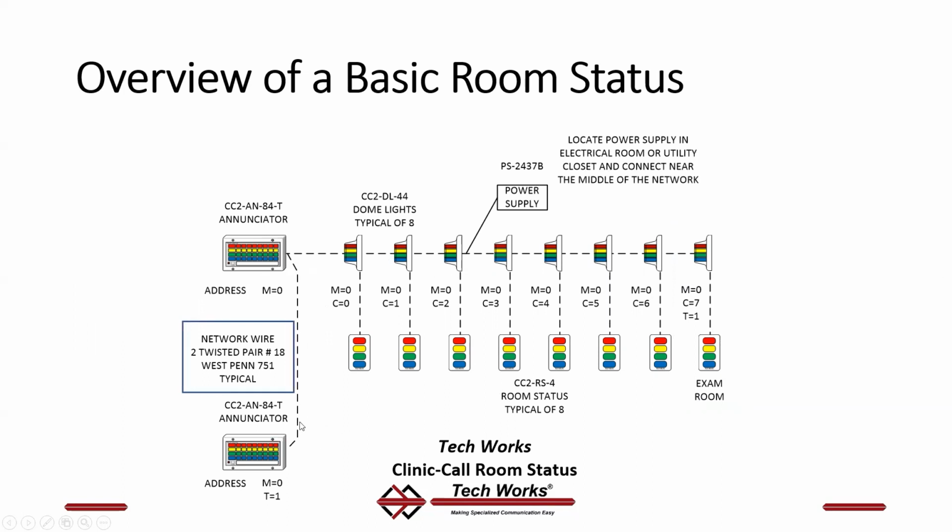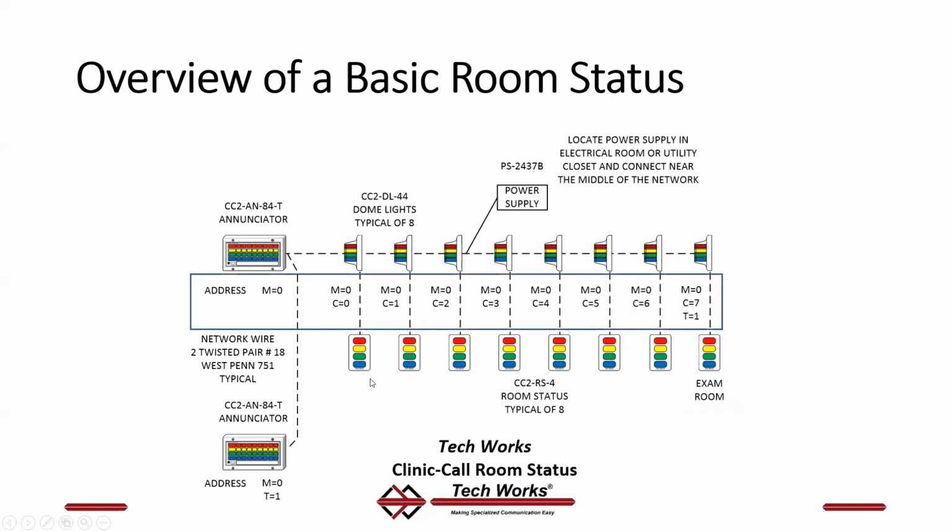And the magic is this network, this TechWorks network of two twisted pair that runs from device to device so they can all talk to each other. The addressing is what makes them know where to go and who to talk to.